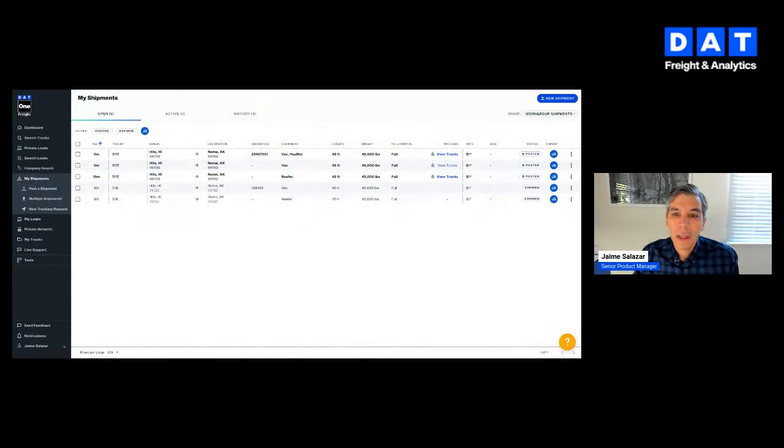Excellent. Thank you, Leah. So before I dive into the search improvements, I want to show you my shipments, because this is primarily where you first notice some of the changes in the font. We made the font weight more bold than it was before based on your feedback. We've heard that it was a little bit washed out when it comes to all the tables that we had in DAT1. And by increasing the font weight, we improved the readability of your tables so you can quickly find what you're looking for.